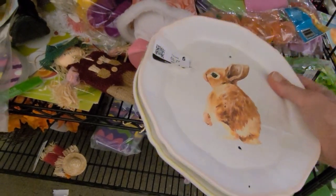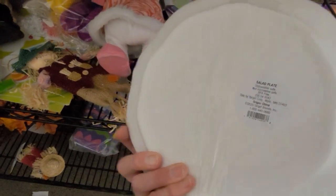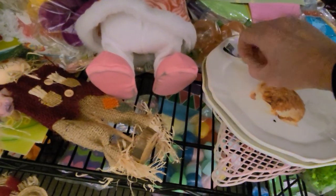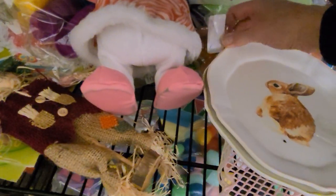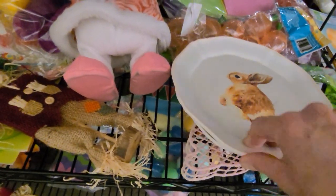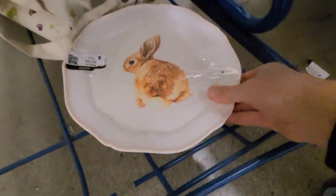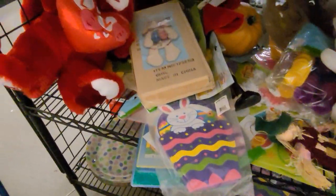These are Target. I think they originally came in a set of 4. They say salad plate. There were 4 different designs. Let's just have a peek at this one underneath here and make sure it's in good condition. Yes, look how lovely those are. Easter's coming up, so I'm going to take those for $2.99. Let's keep looking. You never know, the other 2 might show up.